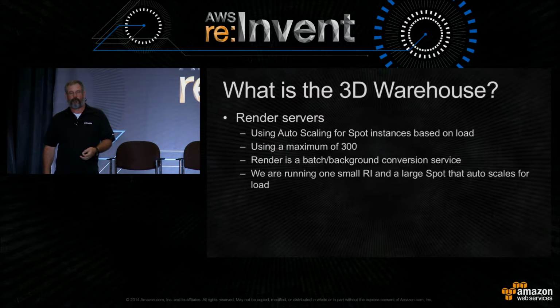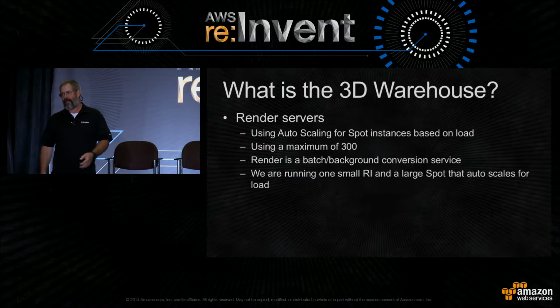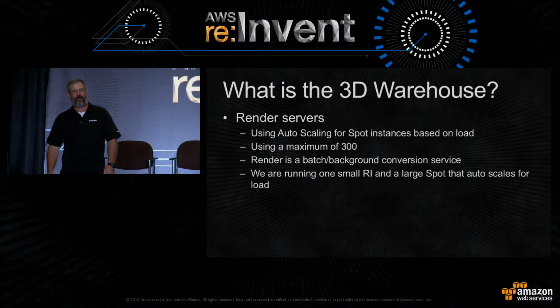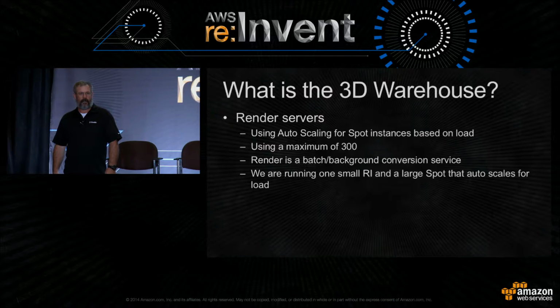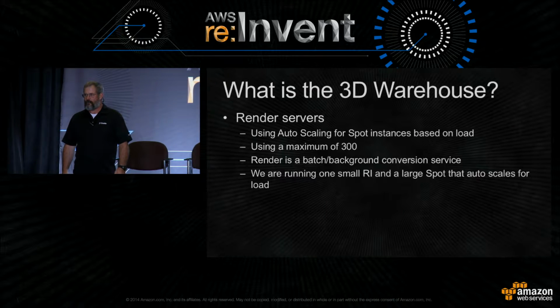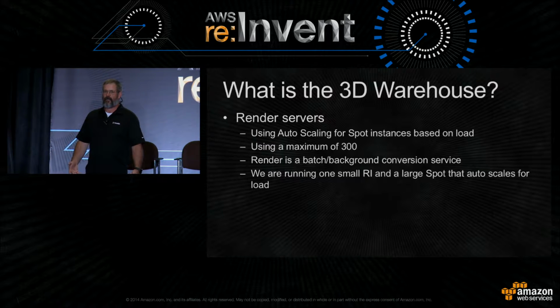Today, the auto-scaling group is set to a maximum of 300, so we can run up to 300 spot instances to do that. Today we run one small on-demand instance backed by an RI to take care of the day-to-day normal piece without a heavy load.